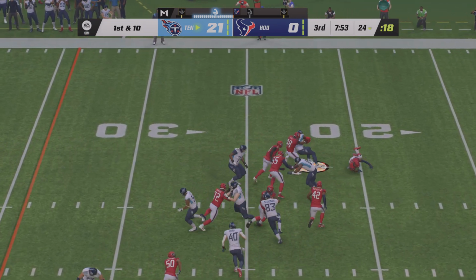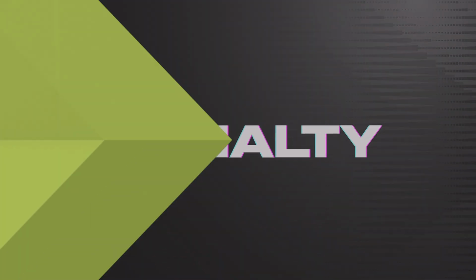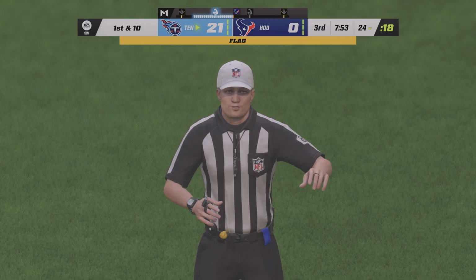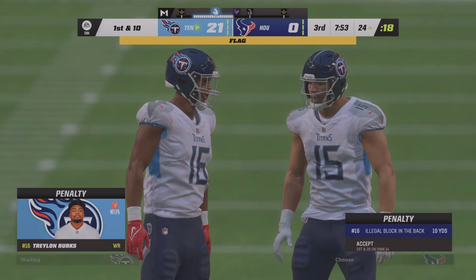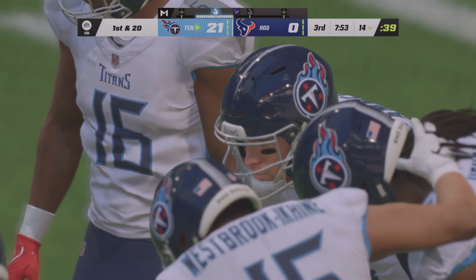He'll start with a give to Henry. And he is going to lose yardage here. Illegal block in the back. Offense. And they'll accept that penalty.